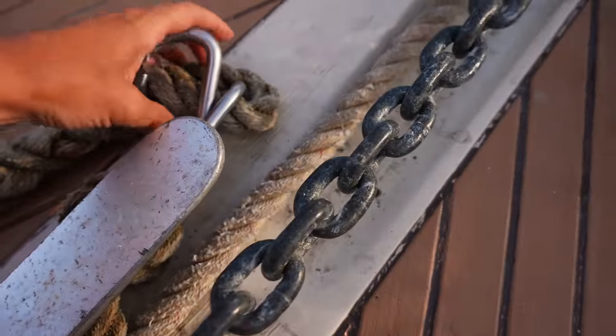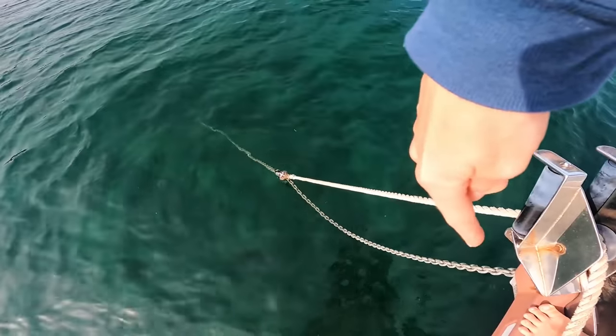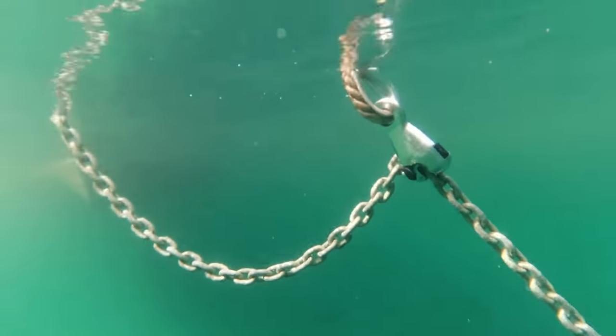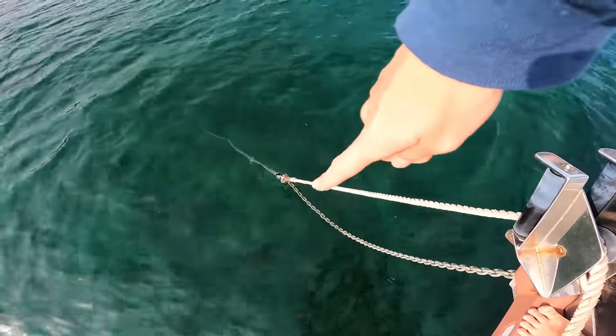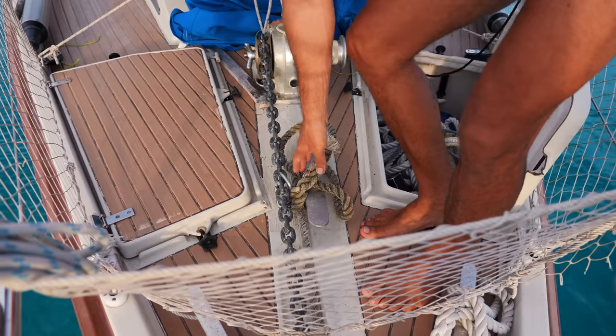And then we have this line. Do you want to describe the snubber? The snubber just takes the shock load off of the windlass. So if we're at anchor and the wind comes up and swells start to come into the anchorage and the boat starts bouncing, it can pull quite a lot. And we don't want that load to go on the gypsy for the chain. We want the load to go onto one of the deck cleats. So we put a hook through one of the links of the chain, and then the snubber takes the load of that and also provides some stretchiness so it doesn't shock load and break the chain.